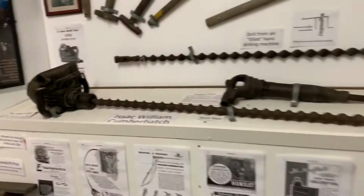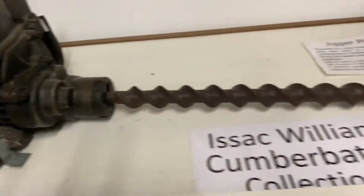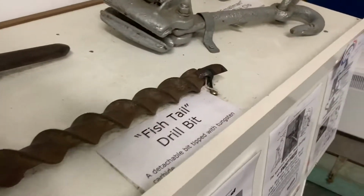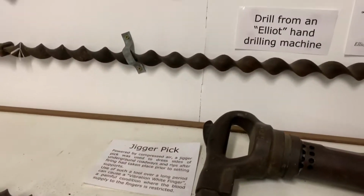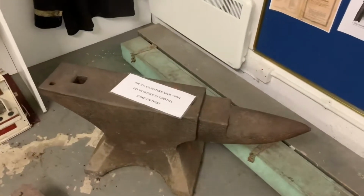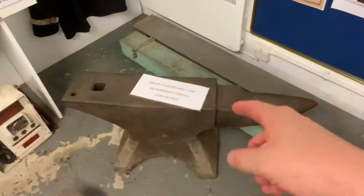That's somebody else coming in. So let's see, he might make some noise, he might not. It's a pig head drill, for drilling pig heads. I know a few pig heads. Oh, I always wanted one of these. An anvil. Always wanted one of them. I just think that would look so cool in the garden.